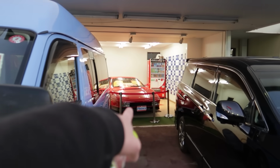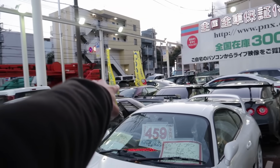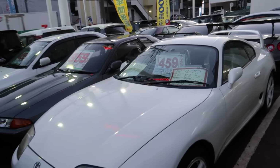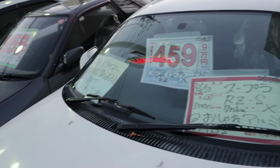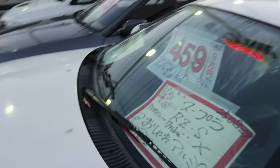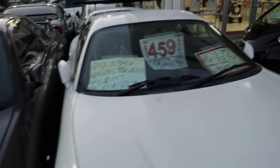Ooh, we need to look at that later. That's 100 grand. That's insane that that's 100 grand. And that V-Spec's more than that. It doesn't make sense, does it? JZ-A80 Supra, $45,000. It's an RZS. Kilometers, I don't see a kilometer reading. Don't see kilometers anywhere. All right, don't know how many Ks are on this one. It's RZS. Looks in pretty decent shape.